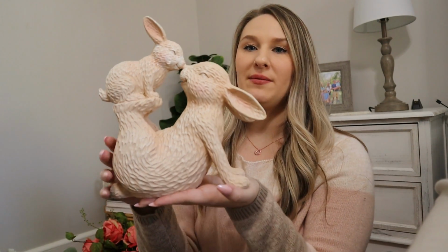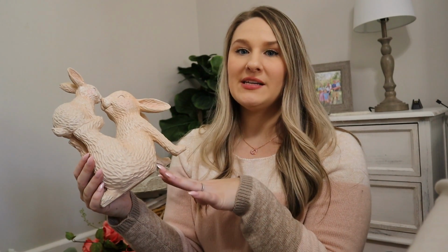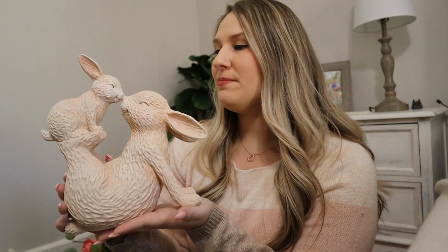It's a little mommy and baby, and I love the color of this. I love that it's not white. I feel like all the bunnies were just white, but this one is so pretty. It's kind of like a cream pink color. And then I picked up this little ceramic plant from TJ Maxx. I love setting greenery around my house, more greenery when it comes to spring.